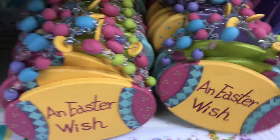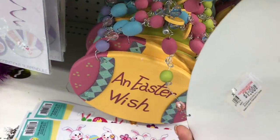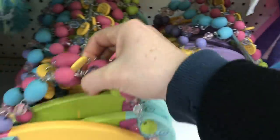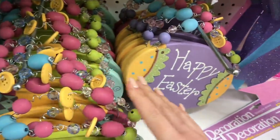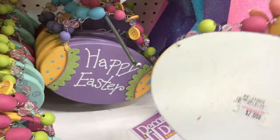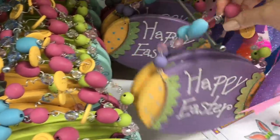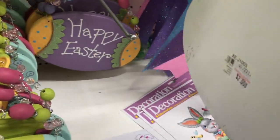So these are dollar. Oh, yeah, dollar. I love the beads on the top. Even if I change this, I could do something cute with it for home. Oh, this one's $2. Okay, so the ones that are in purple and say Happy Easter are $2.